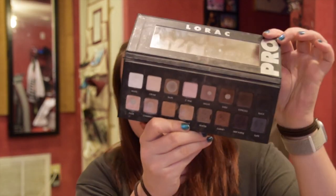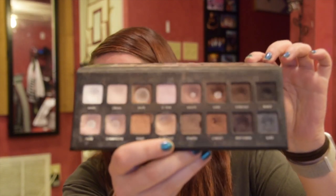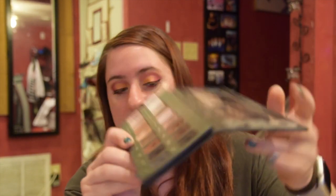So coming in at number 14, we have the Lorac Pro palette. This palette has been extremely well loved. As you guys can probably tell, I've hit pan on so many shadows in here. Again, I got this towards the very beginning of when I started doing makeup. The formula is just so buttery and soft and smooth and blendable, and I love it. I'm just starting to run out and hit pan on this one. So there's only so many colors I can use at this point.